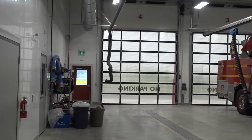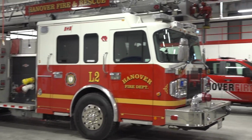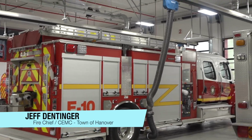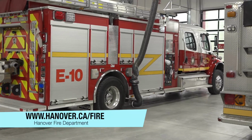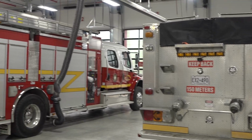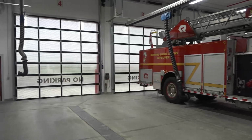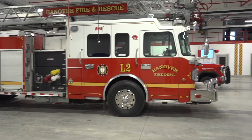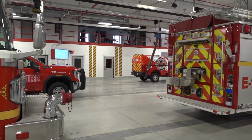These are the bays. We have 4 drive-through bays. The Niederman system is set up so that each apparatus has a snorkel, which, as soon as a truck is energized, the fan starts up to capture the exhaust to reduce contamination within the bays. Each apparatus also has an air line and a power drop. The drive-through bays are a great safety aspect, ensuring that the large apparatus never have to back up when they're getting back to the station.